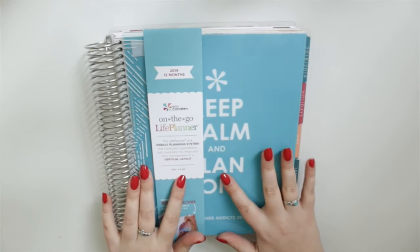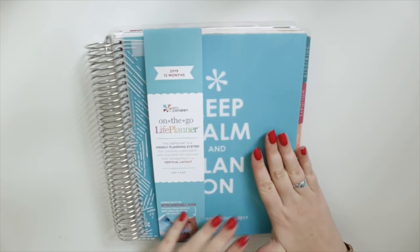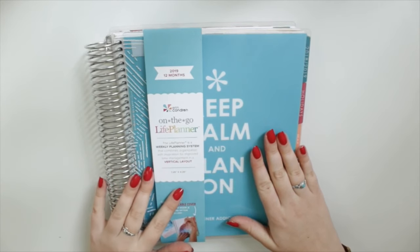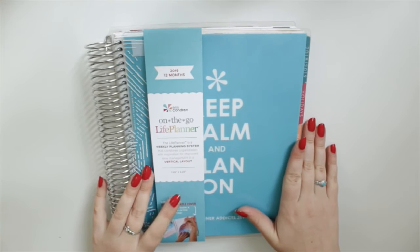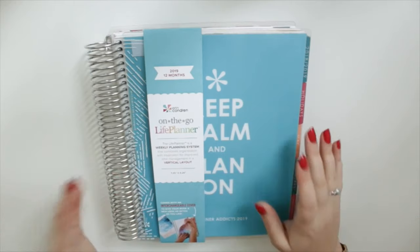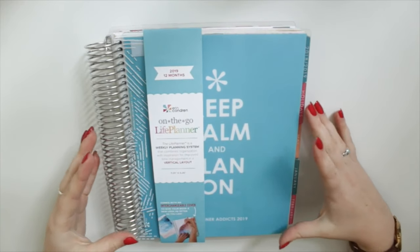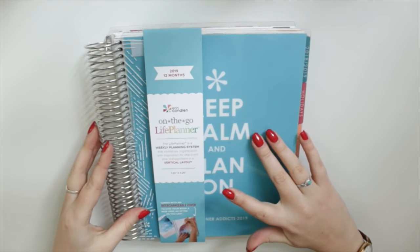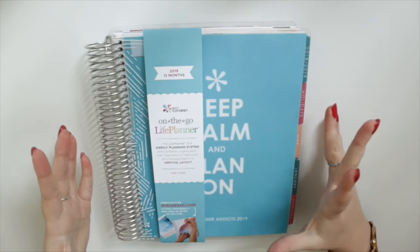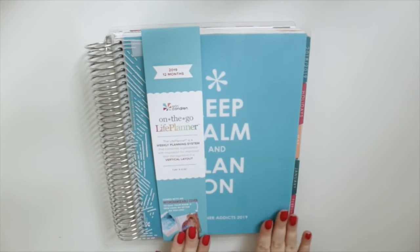It doesn't have US holidays all throughout the days of the week on the weekly pages, and also the months start on a Monday, so I will get into all of that and show you it all, obviously. But first of all, just some basic facts about it. It's a 2019 planner, so it runs from January 2019 to December 2019. It's a 12-month planner. This one is the vertical layout and it is their standard size.